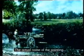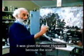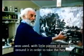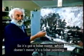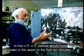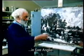The actual name of the painting was Landscape Noon. It was given the name Haywain because the scarf was used with a little piece of wood around it in order to take the hay. So it's got a false name, which doesn't mean to say it's a false painting, except that it wasn't done on the spot. In point of fact, a 6 feet by 5 canvas would have blown in the water in the first 10 minutes, I should imagine, with East Anglia.